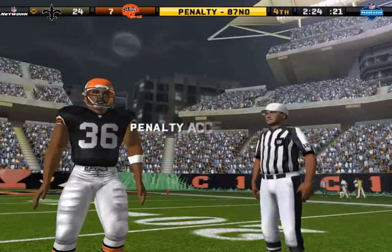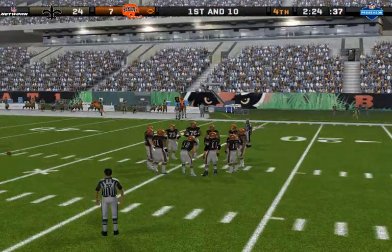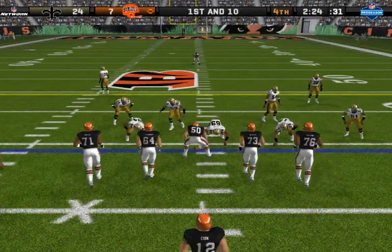Let's get the call. Pass interference on the defense. Number 44, first down. So he pays for his aggressiveness. Yeah, the defender needs to make sure that he doesn't make too much contact with the receiver on plays like that. The officials aren't going to stand for it today.